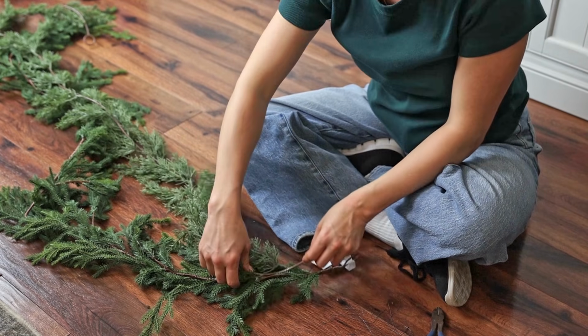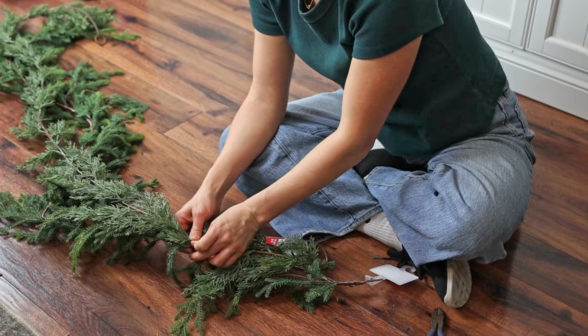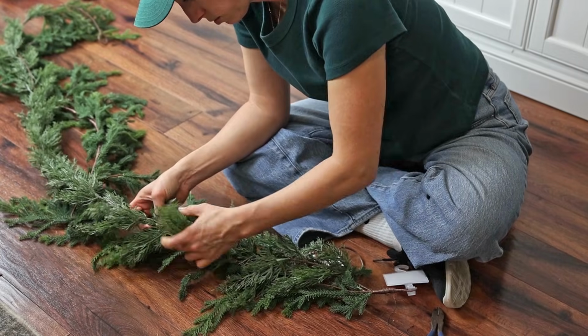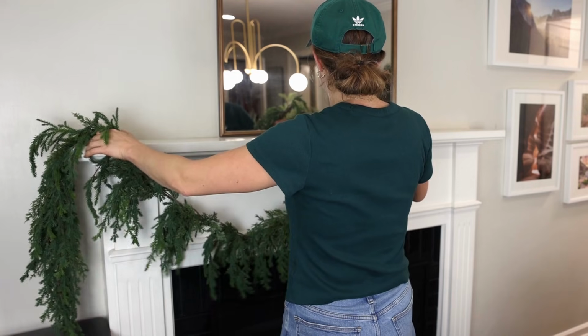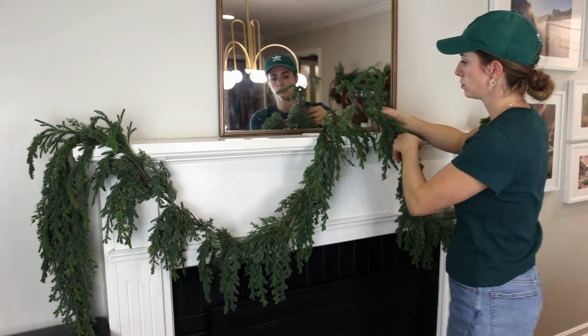So first I wanted to change the garland. I got some varieties of cedar and cypress garlands and then just wired them together to make them into one. The one is really drapey and the other one had a little bit more depth filling in the gaps, so I thought they worked really well together.